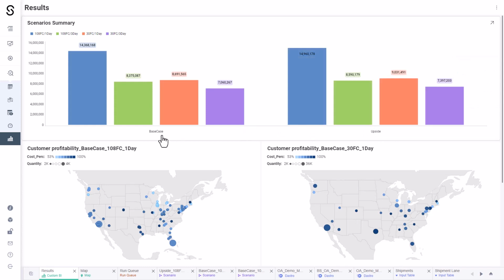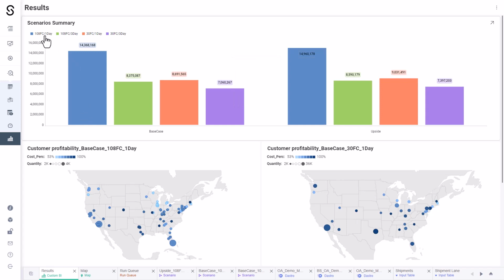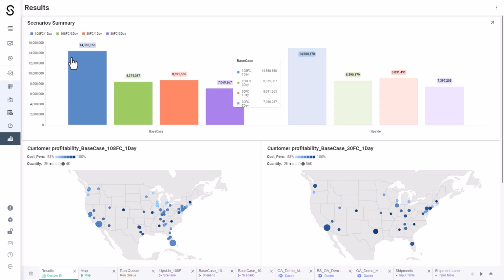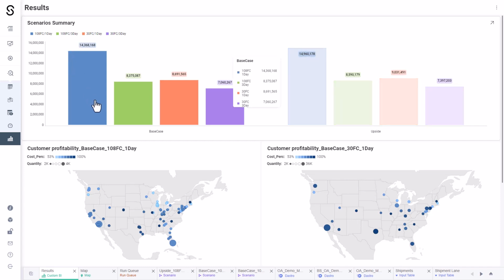Looking at the baseline, we can see the total cost is 14.4 billion in the whole year, and that is using 108 FCs using the same day service level. We can also see what happens when we start to relax those constraints. If we allow 3-day shipment, the model has found a better solution to only use 8.4 million of cost. So that's about 40% reduction.